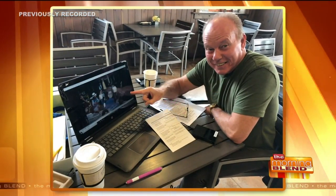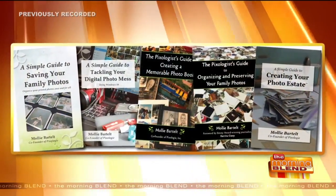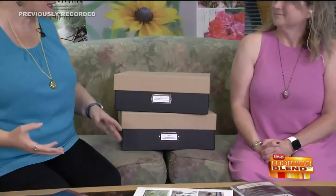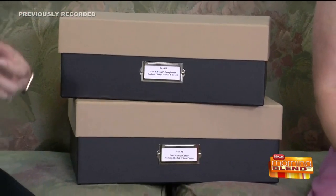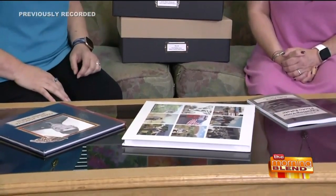Everything is going to be preserved permanently in cloud storage that's guaranteed for your lifetime plus 100 years. So one home for everything digital. We put the things that you want to keep in archival boxes that will protect them and can be passed on and are labeled and have all the information. And then we get to do fun stuff, like make the books, be able to celebrate and share the story of you. That is so cool.